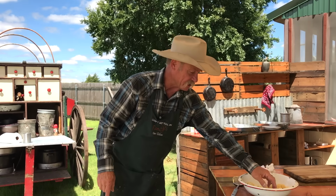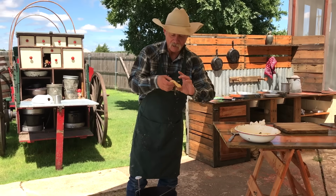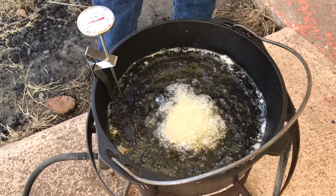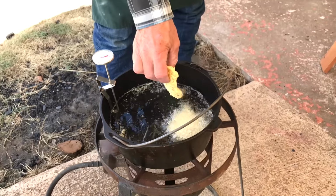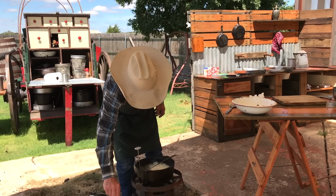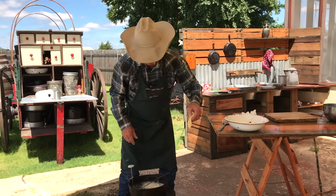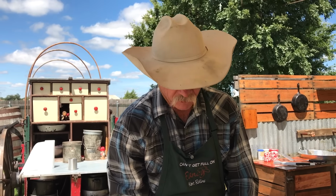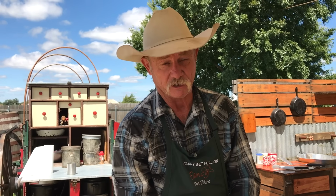I like this part right here because when you put it in there, you get that sound. And that sound means, woo, honey bunch, we're fixing to eat a little something. Be sure and regulate that fire a little. Sometimes when you go to putting that cold fish in there, you're going to drop that oil temperature just a little. So always keep an eye on that when you first start them to going.